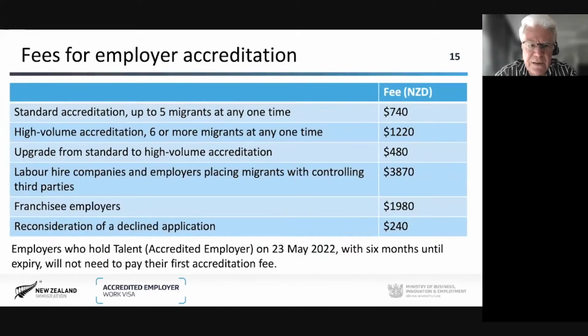Just a rundown on the fees. So standard accreditation up to 5 migrants, $740; 6 or more, $1,220. If you're on standard accreditation and want to upgrade, $480. Labour hire companies and employers placing migrants with controlling third parties, it's quite expensive, $3,870, but there's quite a lot of risk and verification associated in that regard in terms of ensuring that the workers being placed at the third parties meet certain requirements. Franchisee employers, $1,980, and the reconsideration of a declined application, $240.